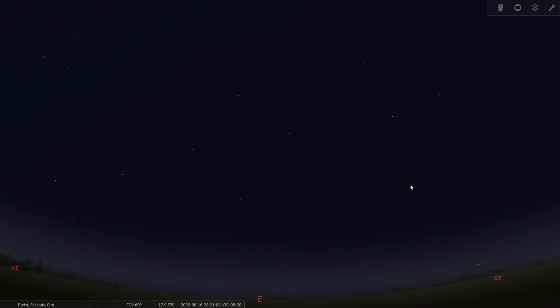And to find Cygnus, you want to look for the summer triangle. So I have Stellarium here set up for a field of view of 60 degrees from a suburban, moderately light polluted location, set for August the 16th at 20 minutes after 10 p.m. So we're looking east, and you can see this big square here. This is the Great Square of Pegasus, and coming off of Pegasus, these stars sort of help the Great Square form a dipper shape. This is Andromeda here.